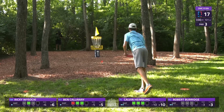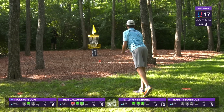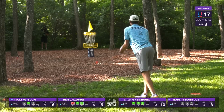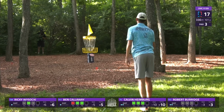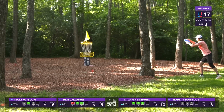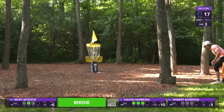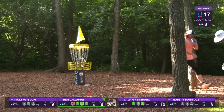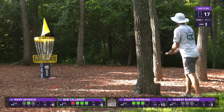And Heimburg momentarily losing his balance. Really trying to emphasize the follow through, it looks like. Yeah, it is a bit of an uphill putt here, so he needs that extra follow through. Try to make sure he maintains the height that you want. And kind of missed the follow through on the putt. Yeah, disgusted with himself. Checks it again. Callaway from about 20 or so. And in. Another turkey. Gobble, gobble. And Ricky Wysocki now lining up.